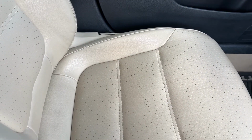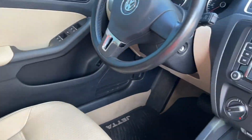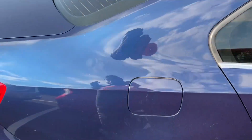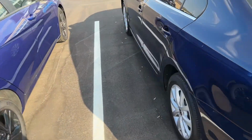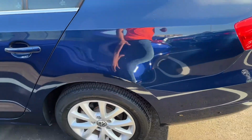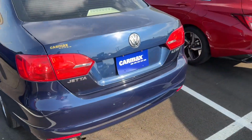This is the driver's seat, so anytime this car's being driven, this seat's been sat in, it looks perfectly brand new. So these cars are an excellent value, and if you can find a 2013 or earlier Volkswagen Passat or Tiguan with a naturally aspirated engine, I would highly recommend it. This car has 100,000 miles on it. The tires look good. Just going around, the dimensions are excellent, and so are the Passat.